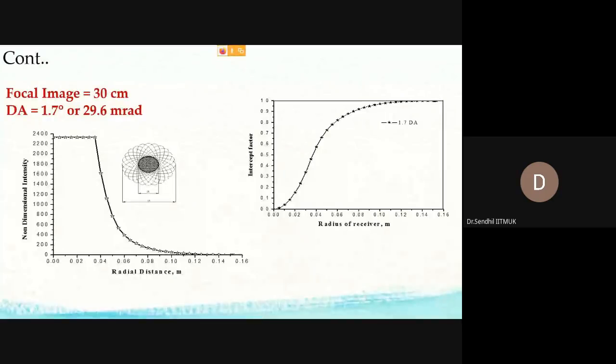Now, this is the dish we produced during my PhD studies. Actually, this is made of acrylic mirror. You can see that, and then based on the design of the dish, we went for the receiver design. So we got almost the same flux distribution actually. After that, the total error we measured is 29.6 milliradian. That is with 1.7 dispersion angle, and the obtained focal image is 30 centimeter. These are the three types of receivers. We already published this paper also.